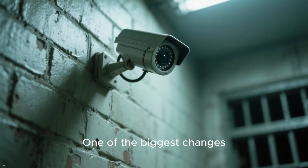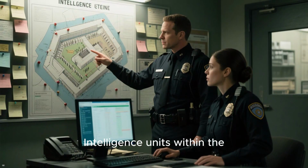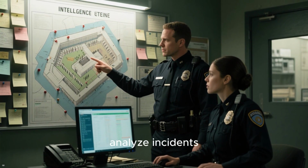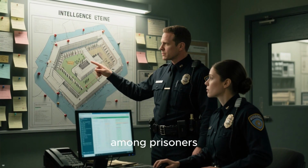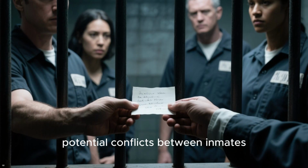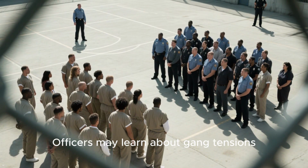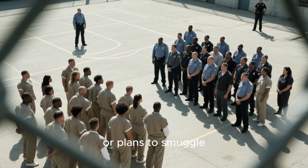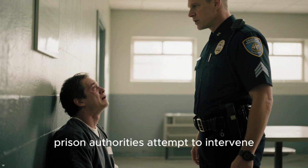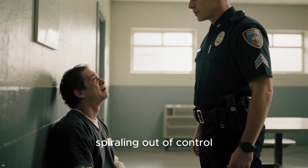One of the biggest changes involved the way prison staff gather information about inmate behavior. Intelligence units within the prison collect reports from officers, analyze incidents, and track patterns of behavior among prisoners. This information helps identify potential conflicts between inmates before they escalate into violence. Officers may learn about gang tensions, disputes over debts, or plans to smuggle contraband into the prison. By monitoring these developments, prison authorities attempt to intervene early and prevent situations from spiraling out of control.